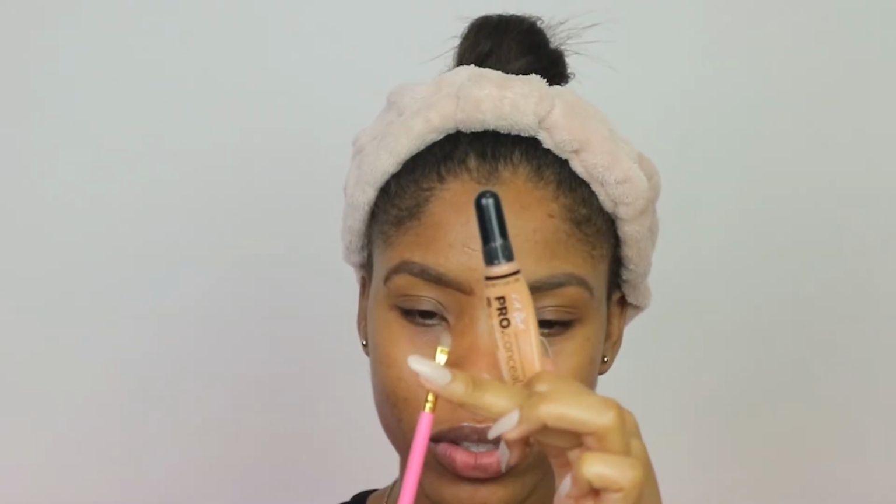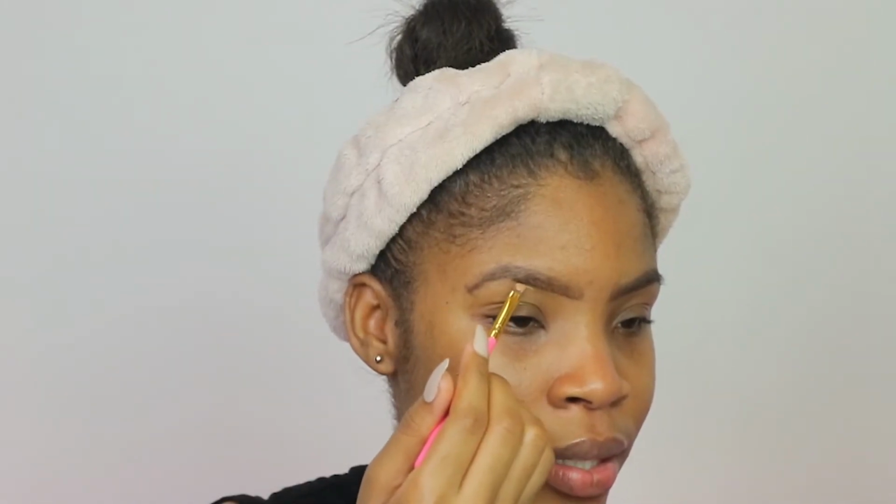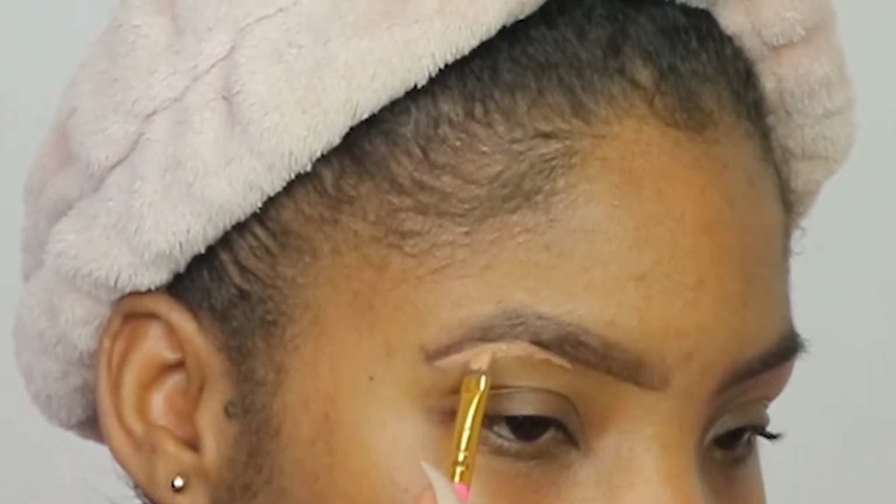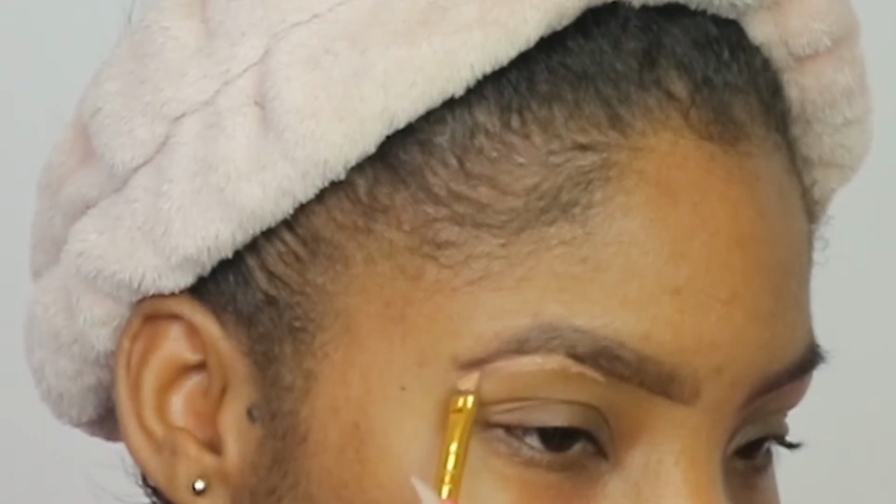To conceal my eyebrows, I use the L.A Girl Concealer and I use another angled brush. I love precision when I'm doing my makeup. I much prefer to use an angled brush when I'm doing my eyebrows. I start literally at the brow bone. Then I take it all the way to this line. I stop right there at that line. I do not go past that line.